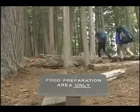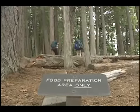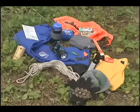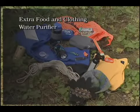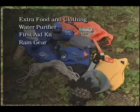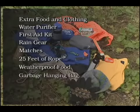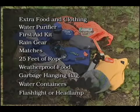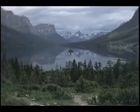There are some items we suggest you have to make your backcountry experience safer and more enjoyable. These trip essentials are listed in Glacier's Backcountry Camping Guide. Of these items, it is necessary to have extra food and clothing, a means to purify water, a first aid kit, rain gear, matches, 25 feet of rope, weatherproof food, garbage hanging bag, water containers, and a flashlight or headlamp. Having these objects will make your trip a safer experience.